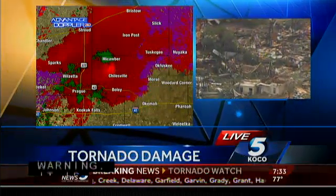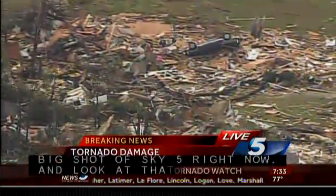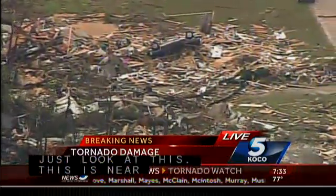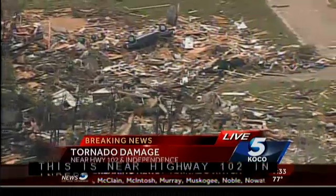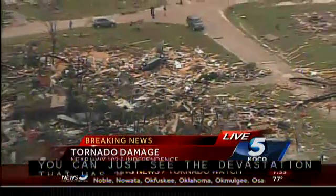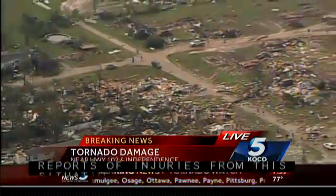Very much. I do want to take you back to a big shot of Sky 5 right now and look at that mobile home damage right there. Just look at this. This is near Highway 102 in Independence. This was a mobile home park, and you can just see the devastation that has happened right here. We're working to get all the reports of injuries from this situation, but just look, home after home, and this looks like it was a fairly large mobile home park right here.